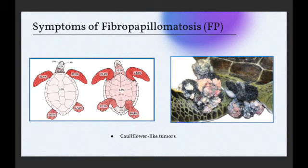Moving on to symptoms of FP. The main symptom of FP is the presence of external or internal tumors on the turtle. These tumors have a wide range of appearances, ranging from very small, wart-like masses comparable to harmless skin tags, to numerous large solid mounds across the body.